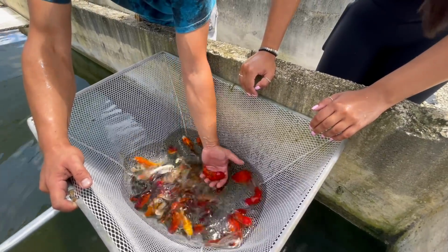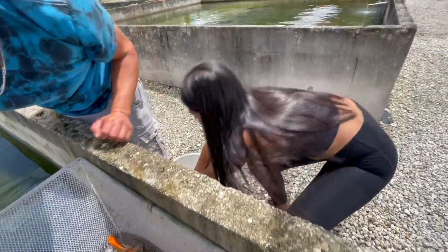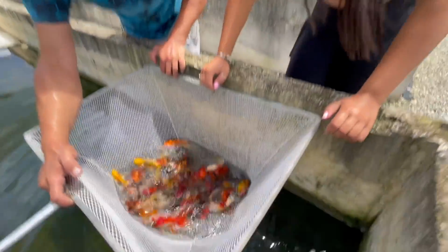Throw it in the bucket. Grab it. What do I do? Put it in the bucket. Not on the floor. There you go. Not on the floor. Not in your pocket either. Yeah. Unless you have a plastic bag like Phil said. You said I could get one more?